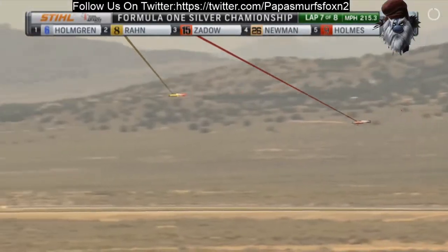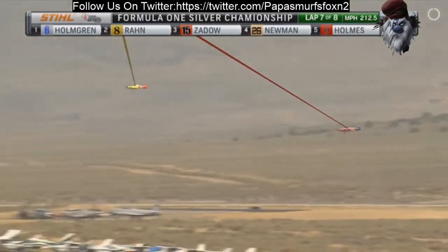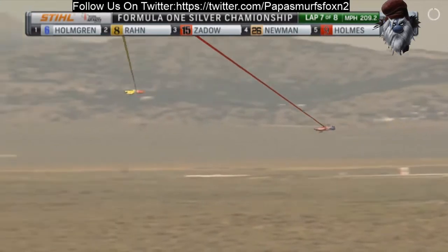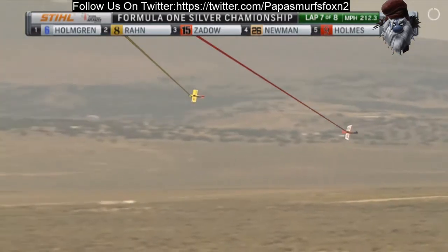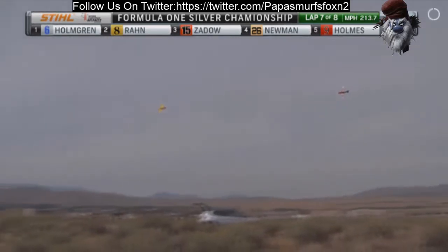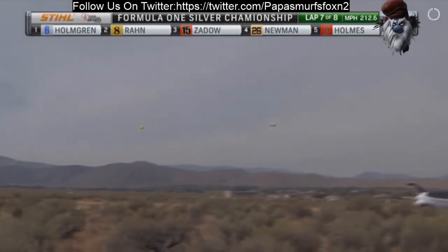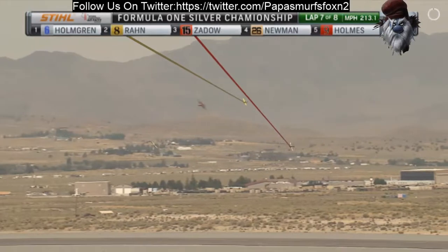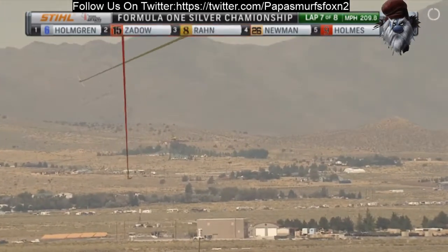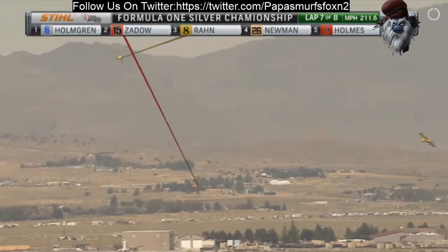In the penultimate lap right here, the battle for second place is tightening up just a little bit between Suede Ron and Richard Zado. Ron from Georgia, Zado flying out of Waller, Texas, and looks like Zado may be able to take Ron. Closing in on him right there. This is going to be very, very close if they get through this turn. Yeah, it's Zado overtaking Ron to take over second place.